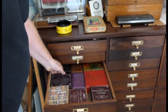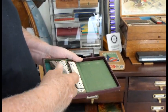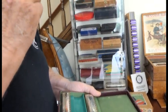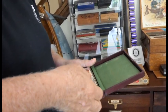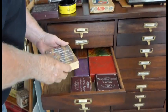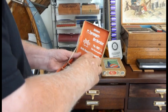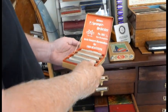These are interesting because they're sets. For instance, it'd be a set of harmonicas in different keys. And these are all octave. They're not tremolos, and they're not chromatic. They are diatonic, but they're called octave harmonicas because they play at octave notes. And then there's the other sets that have a bass harmonica, a melody in G and C, and then a small chord harmonica. So there's four chords. This is made by Spranger.